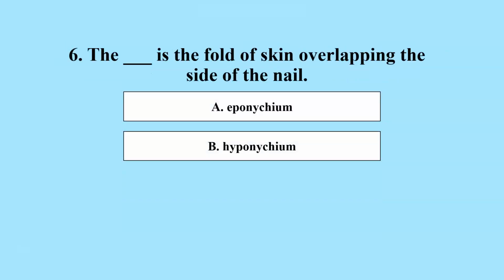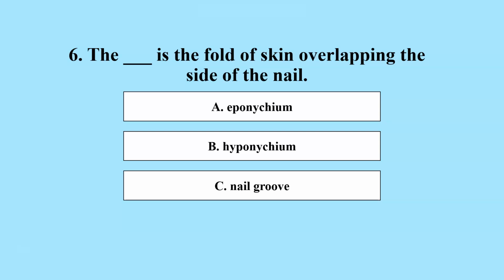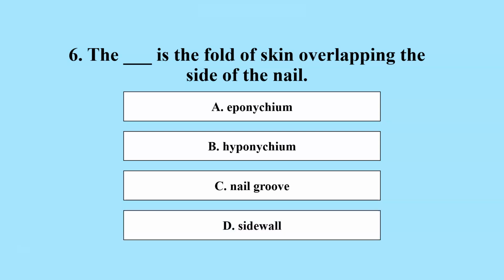The blank is the fold of the skin overlapping the side of the nail. Is it eponychium, hyponychium, nail groove, or side wall? If you chose D, side wall, you are correct.